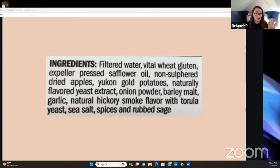This is filtered water, which is the main ingredient in this. So by weight, the most of what you're getting here is water, which is kind of awesome. Wheat gluten, we kind of talked about. Expeller pressed safflower oil. I can't visualize what that means. Non-sulfur dried apples. I don't know what that means. Maybe they didn't use sulfur to dry the apples. That's pretty awesome. That sounds like it might be okay.